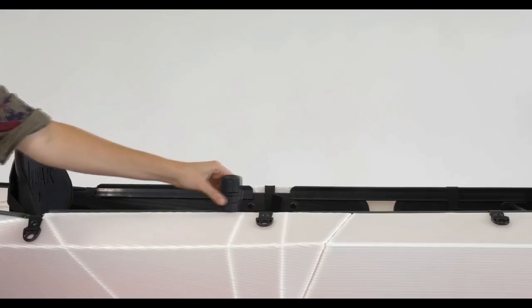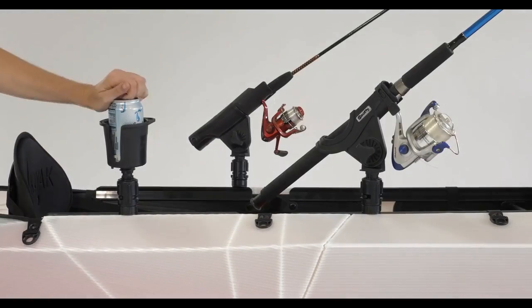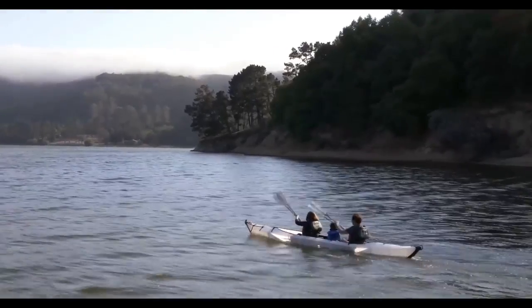And did we mention the accessory track? It works with any commercial rail system. You can plug in all kinds of accessories anywhere along the cockpit. There are so many ways that the Haven can expand with new modular features to add on, and new ways to be on the water.